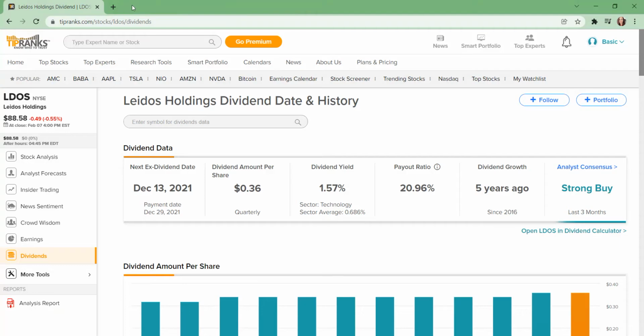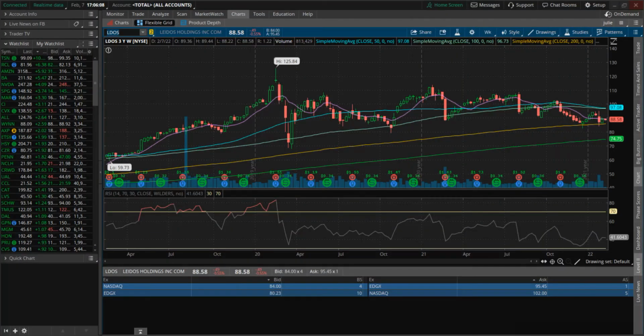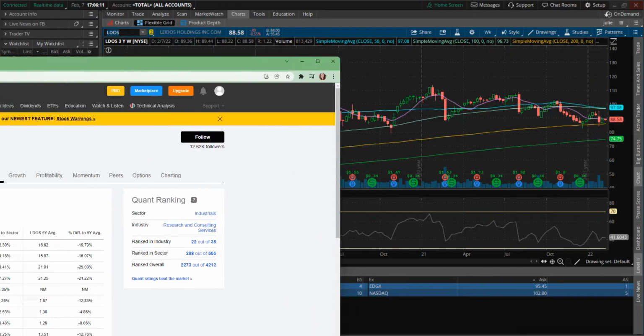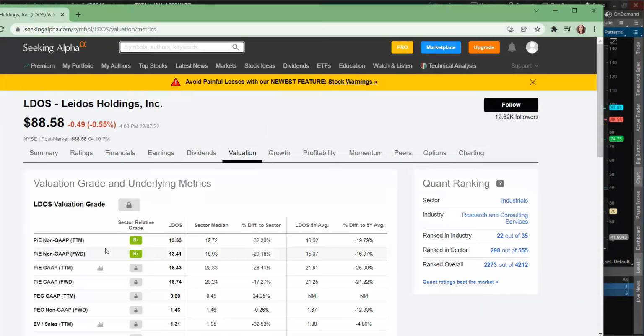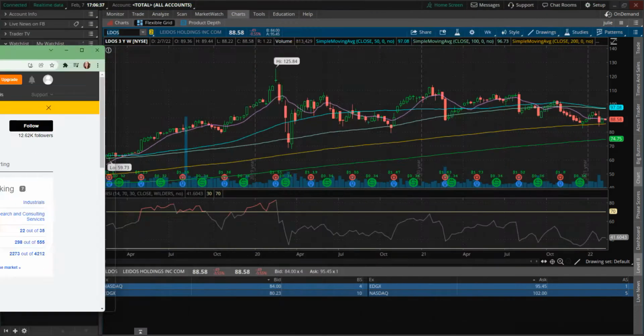Then what I also like to take a look at is the PE ratio, and for that let me pull over Seeking Alpha. On here we can see that the PE non-GAAP is a B+, currently sitting at a PE of 13.33, while the sector median is 19.72. If you have a company whose PE is much lower than the sector median, then that's actually fantastic. That's definitely a great sign for you to purchase the stock.